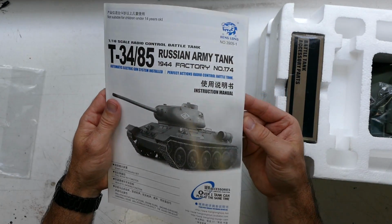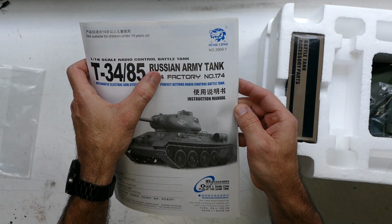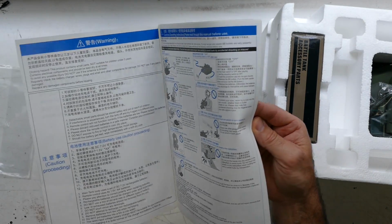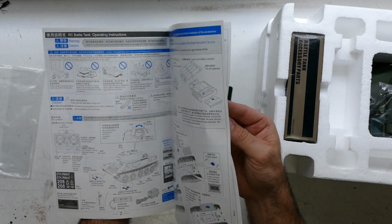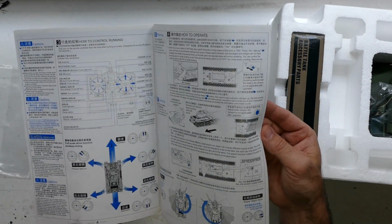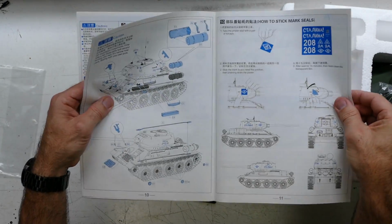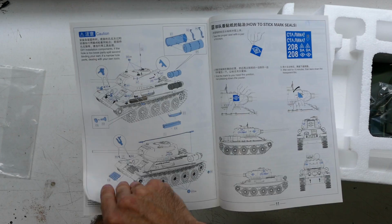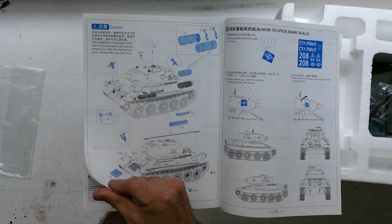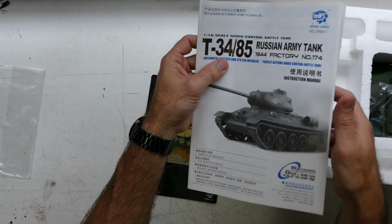And the instruction manual itself, as you can see, 1/16 scale, radio control, T-34-85 from 1944, factory number 174. Now Heng Long are definitely improving their game, they've definitely stepped it up, that's for sure. Different control boards, different 2.4 GHz controllers, which makes it so much better as well. So basic stuff here tells you how to load it up, and you also get a bucket load of accessories. You get the external, I think they were 90-litre fuel tanks on the outside of the tank as well, and a lot of other accessories that you can put on, as you can see. We'll go through that later on in the video.